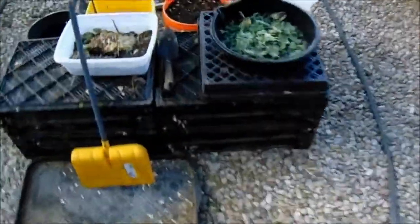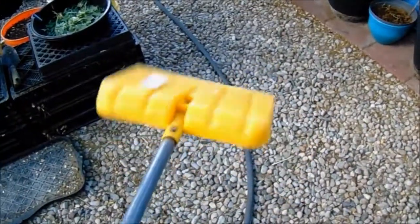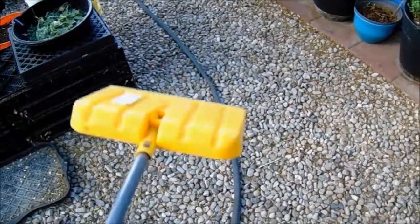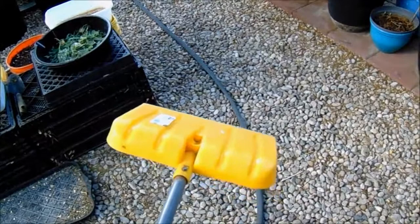Hear that sound? That's the Eurasian collared dove. Ravens ain't afraid of this. Jays ain't afraid of it. Robins ain't afraid of it. Those little finches, sparrows aren't afraid of it. Nothing's afraid of it. The Eurasian collared dove does not like the color yellow though.